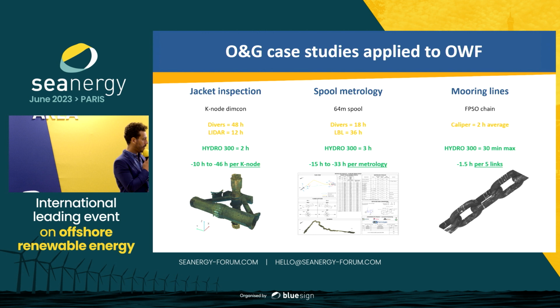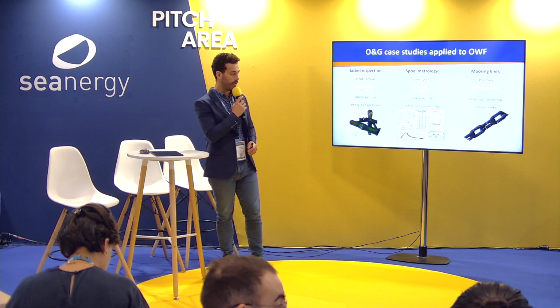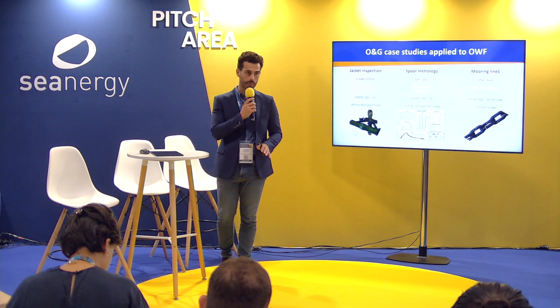So for a chain strip of 5 links, taking these measurements can take between 1 to 6 hours, let's say 2 hours on average. With computer vision, you don't have to touch the chain, just fly randomly around it. And you will use maximum half an hour, maximum 30 minutes.